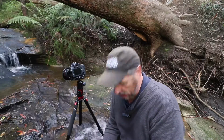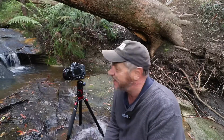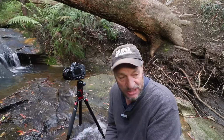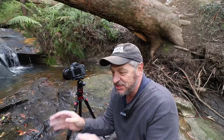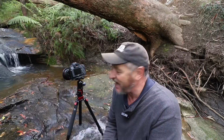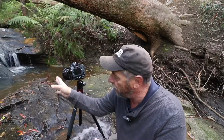Okay, I've moved closer to the little waterfall here, or the feeder creek or feeder stream, and it's really a nice, intimate sort of scene here. People sometimes associate landscape photography with big wide vistas and wide angle lenses, and in some respect that's true, but sometimes it's good to pick out certain elements. In a situation like this you can't help yourself but to get the camera down low and focus in tight on some really nice rock and water flow on the rock surface.